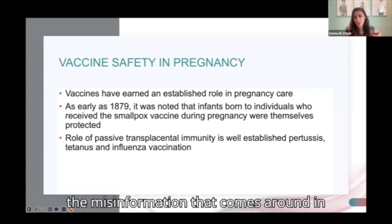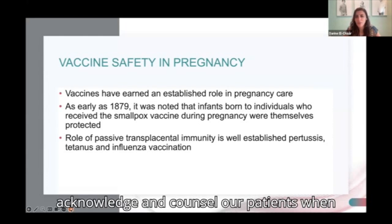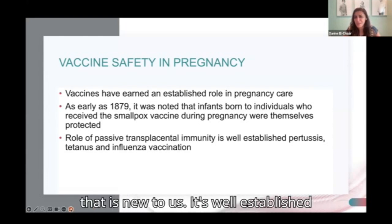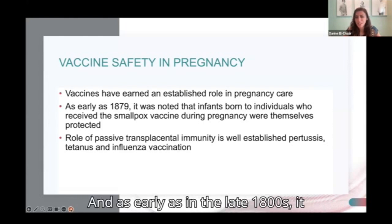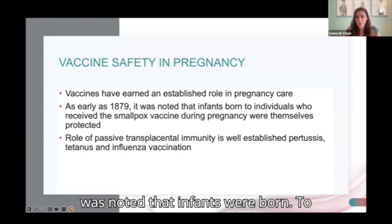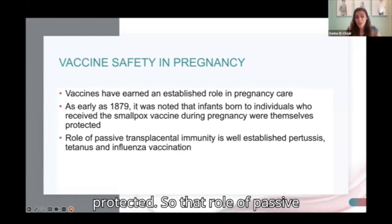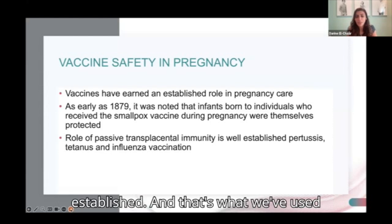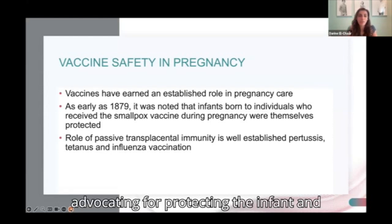I think given all the misinformation that comes around in social media, it's important to acknowledge and counsel our patients when we have the conversations that vaccine safety in pregnancy is not something that is new to us. It's well established as a role in our pregnancy management. And as early as in the late 1800s, it was noted that infants who were born to someone who had received a smallpox vaccine during pregnancy were themselves protected. So that role of passive transplacental immunity is well established, and that's what we've used in pertussis and tetanus to continue advocating for protecting the infant in that early immunity gap.